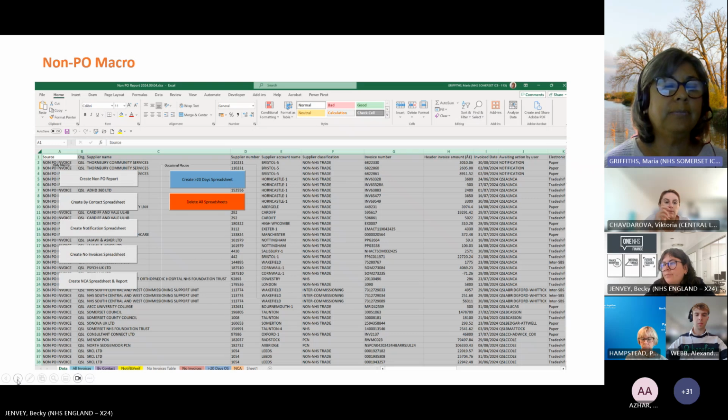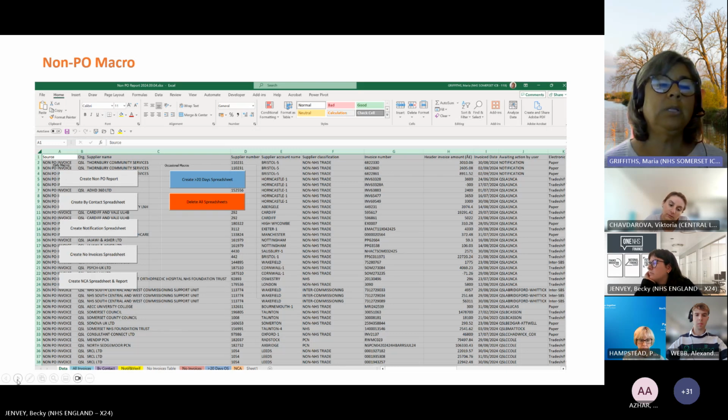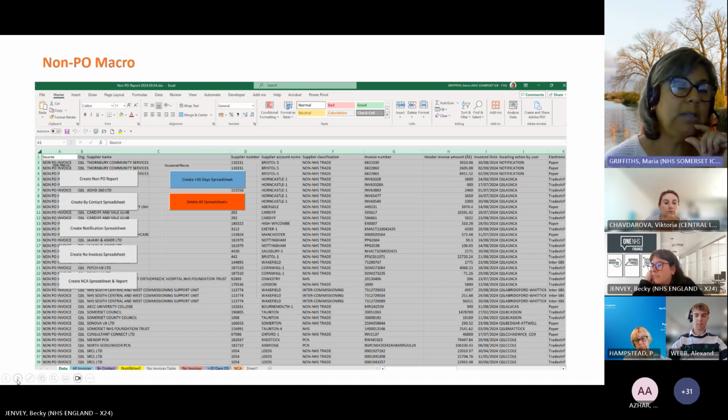So here is just the image of the spreadsheet that has the macros. All these buttons are different macros. This basically is the transactions within Oracle on the payables side, all the outstanding invoices that haven't been approved. And it's got this button, create non-PO report, create contact spreadsheet by contact. Mainly what it does is create the same spreadsheet but separated by contacts.